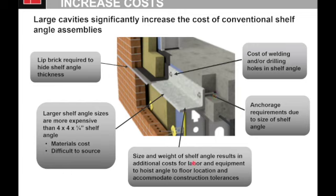The size and weight in the shelf angle results in additional costs for labor and equipment. So you think about how in the world do you get a 260 pound, up to a 260 pound angle that's going to be supported here? How in the world do you lift that? Is it men? How long is that going to take to get them to hold it up and actually put these anchors in? Or do you have a hoist or the cranes are not always usable or available, so you have to wait, and the masons have a lot of downtime. And so these all things are really just compounding, not only with the cost of the angle, but the cost of the installation of this.